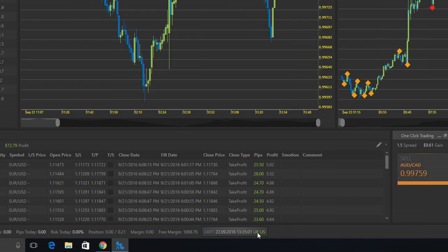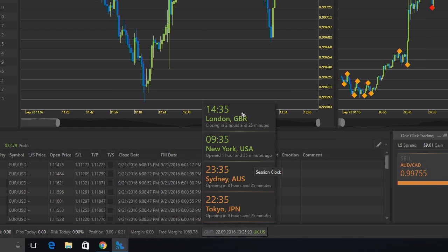If you glance down there, not only do you see the dots, but you see the colors represented by the country code. So now we know UK, US markets are open because those are green and they're right here on this session clock widget. So the same information's there, but if you want more granular detail, you can click it and open it up and see that not only is the London open and the New York open, but London's closing in 2 hours and 25 minutes. And the New York just opened an hour and 35 minutes ago.